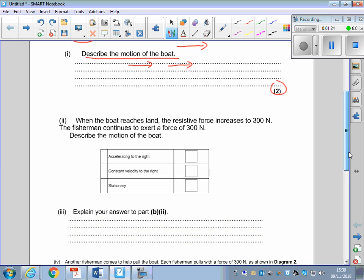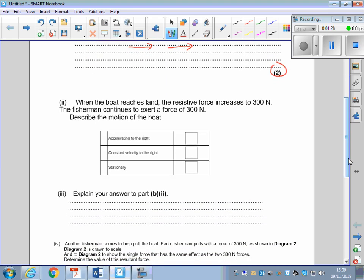So this is where the problems really start to occur, this next bit. When the boat reaches the land, the resistive force increases to 300 newtons. The fisherman is still pulling it at 300 newtons. Describe the motion of the boat. And lots of people saw these 2 forces and said they cancel out. Therefore, the boat must be stationary. That is not the correct answer.